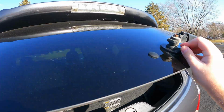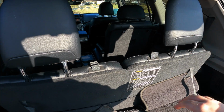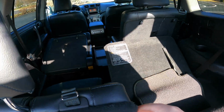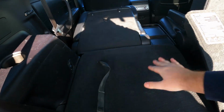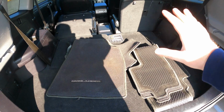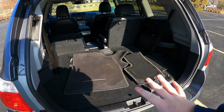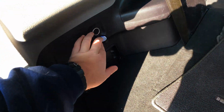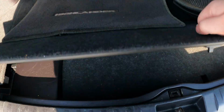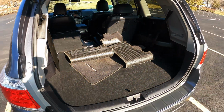But closing it down here, then we can open up the hatch itself. And obviously I was just sitting back here, but we can push these down. And there we go. That is the rear cargo space of the Highlander. Plenty of room with that third row down. I mean, really, really tons of great room. You even have room off to the sides here, and you can pull the seats down here. You also have a 12-volt outlet, which is fantastic. And you can pull this up. You get a little bit extra storage down there. So plenty of space in the back of the Highlander.